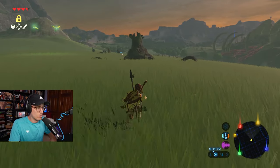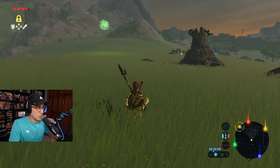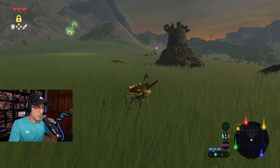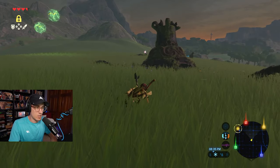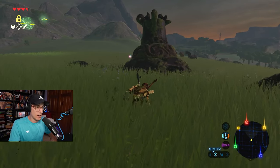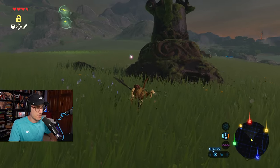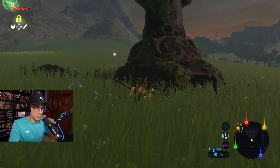Oh, some fairies too. Okay, I need the keys to not see me, so that I can sneak up and get this fairy. I don't know if this is gonna work. I feel like I'm gonna get close enough, and they're gonna get mad at me.